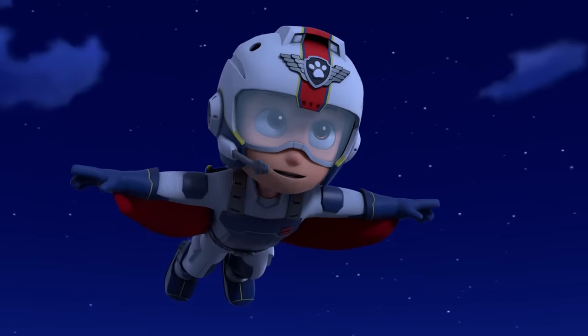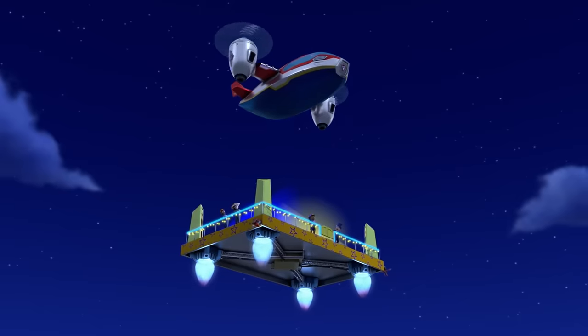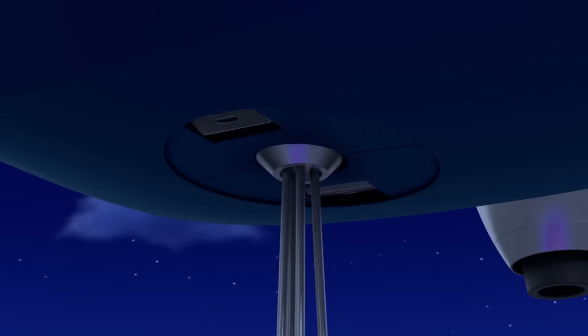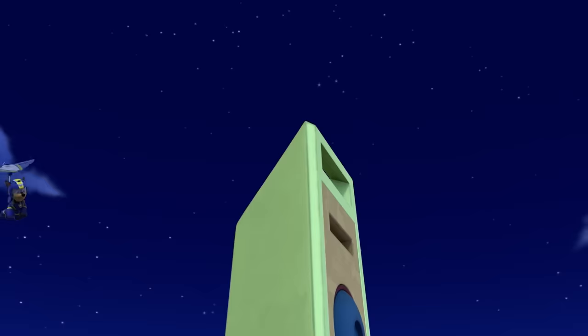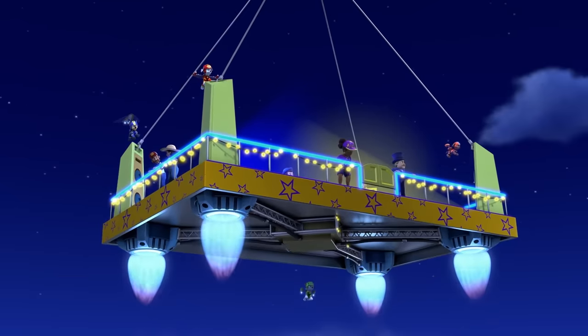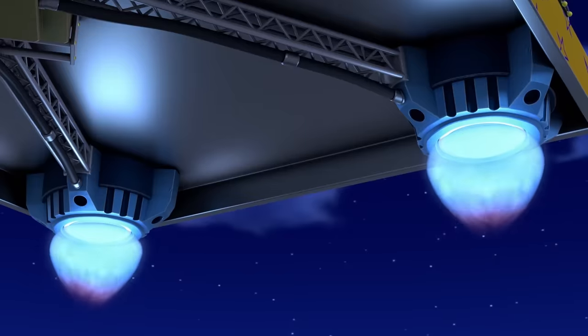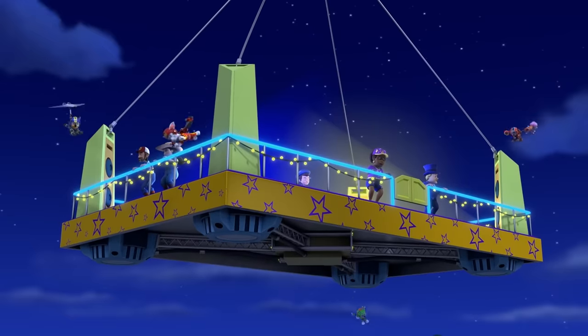Robo-Dog, fly above the dance floor and release the hook cables. Pups, attach the hooks to the platform. Rocky, jets off. Got it. Jets off. Ooh. Ow.